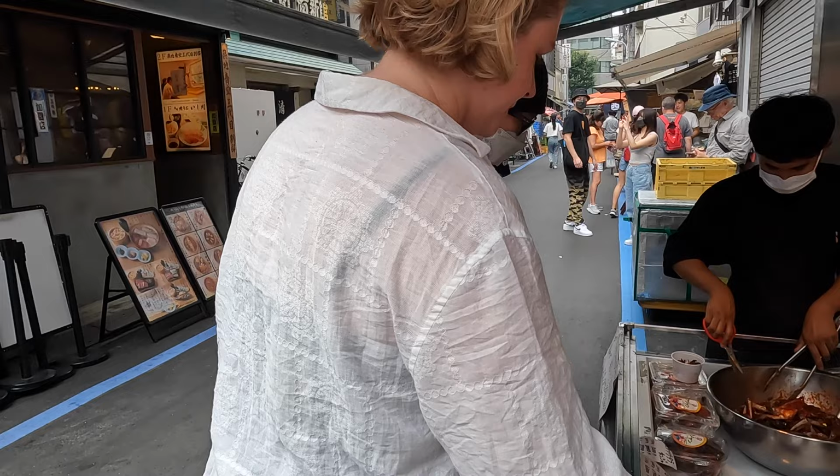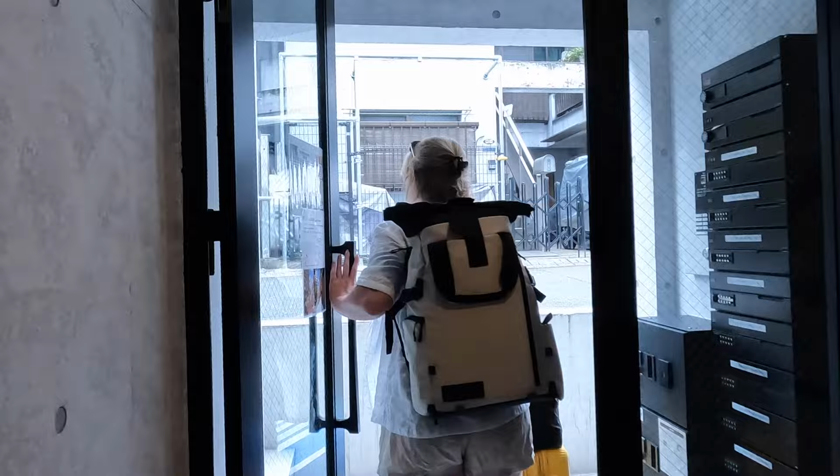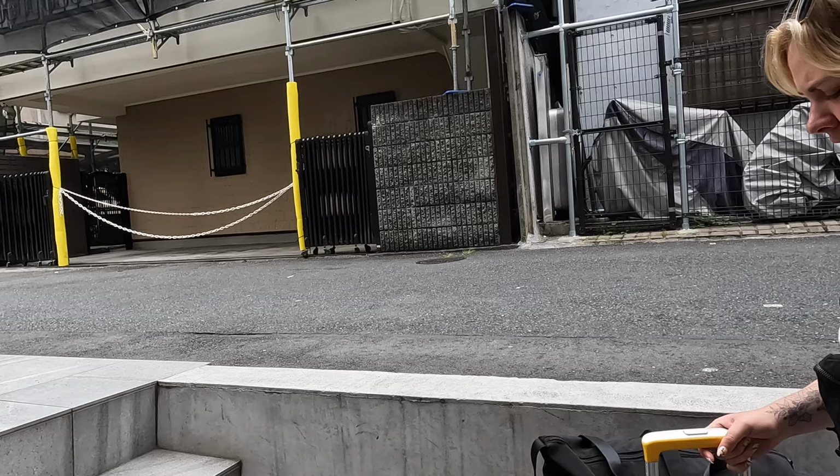We headed back home and packed our bags to start our journey to our next city, Kyoto, which means that we needed to find our way back to Shinjuku Station and figure out where to go for our Shinkansen train. Okay. This is us leaving Tokyo and going to Kyoto. Taking the bullet train, but we have to get there first. And we are met with stairs immediately coming out of here.